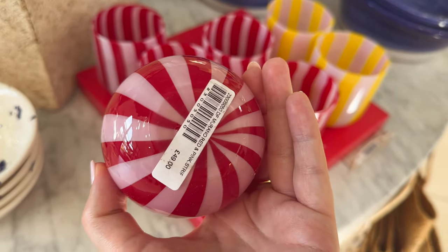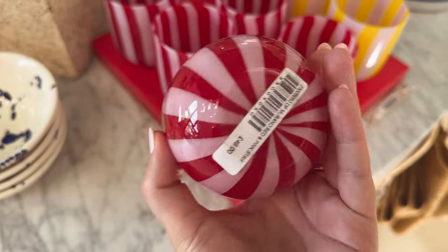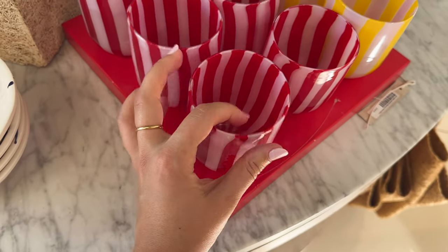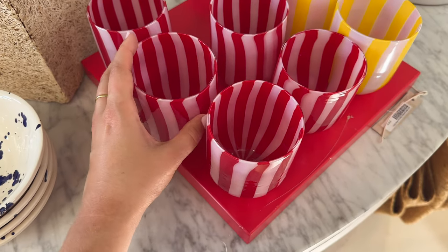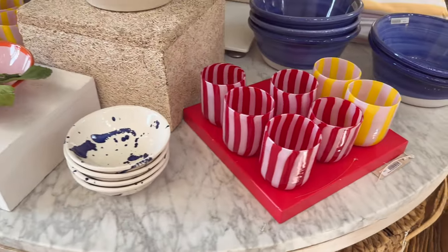I'm sorry, £49 for one glass. Oh, that can't be right. Surely it's at least that for a set. Okay, they were beautiful. But they'll have to be beautiful over there on their own, not in my house.